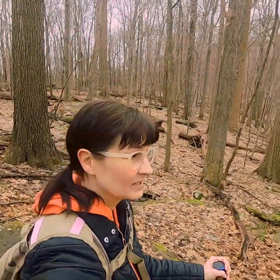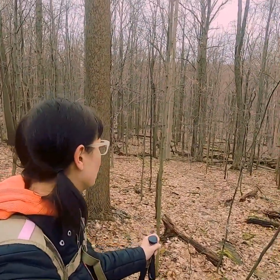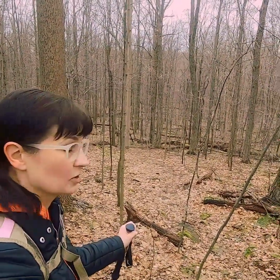I don't know. So, this is it. This is the Davis Hollow Cabin, Mount Union Road portion of the North Country Trail.